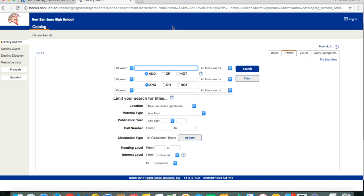So going back here then, so that's the power feature, and basically that's about all you're going to want to use. Same kind of information here. Location, are you looking just at the high school? Again, the material type. You can choose a publication year. So if you know, for instance, you're doing something on science and you want information that is relatively new, you can put after, during, or before. So maybe after the year of 2012, just to make sure you're getting pretty up-to-date information. So again, it does give you a way to limit your search even further. And really, this is pretty much all there is to it.